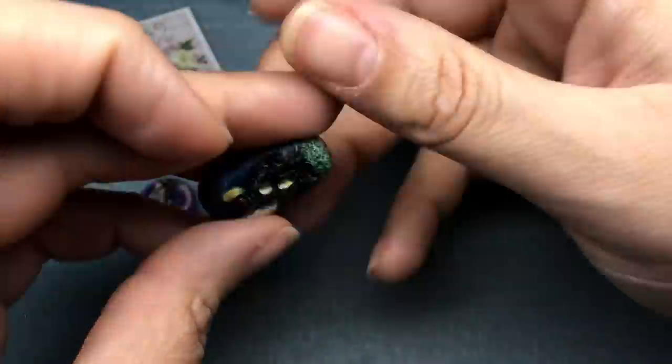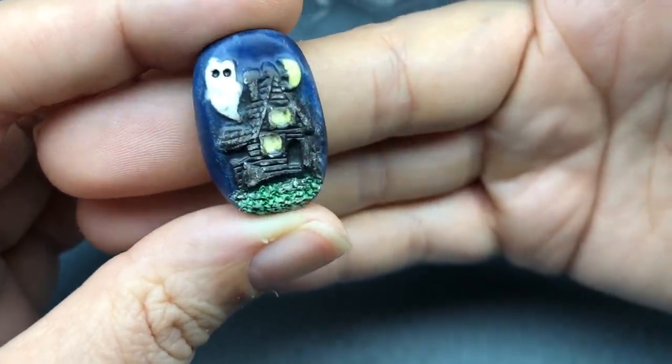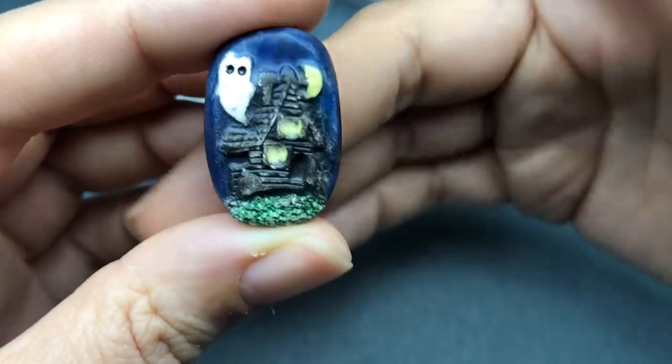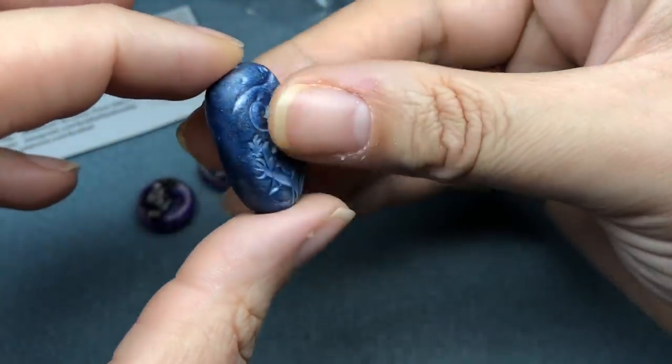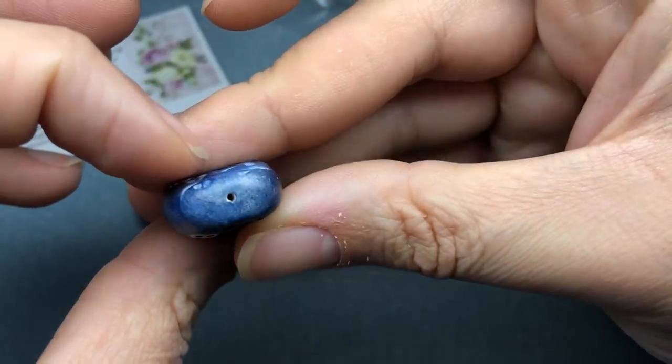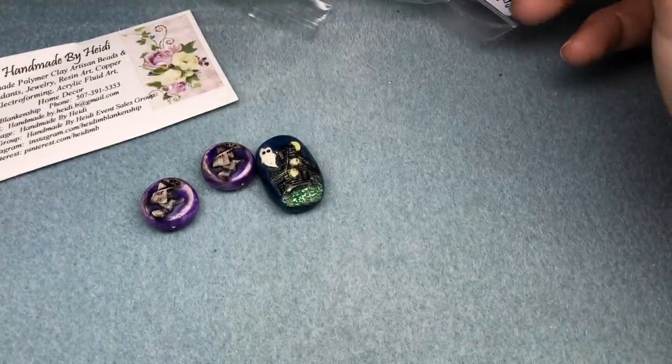What's this? Oh my gosh, look at this. She made a whole storybook on one bead. Isn't that amazing? A ghost with a haunted house and a little moon and a little grass. And she hand paints every single one of these. My goodness, that is so cool. And I love the texture of the grass.